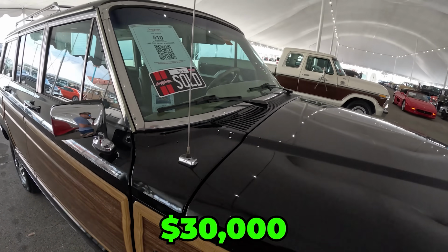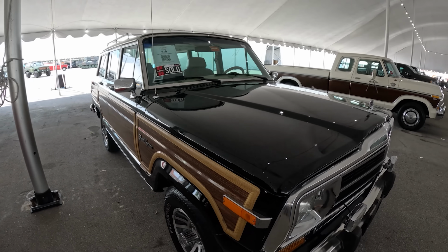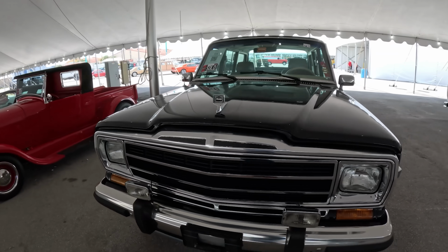The Grand Wagoneer, I guess, sold for... I already see it, so I wanna know what you guys think it sold for. Ready? 5, 4, 3, 2, 1. $30,000 plus a $3,000 buyer's premium on that. $33,000 plus shipping on the Grand Wagoneer.